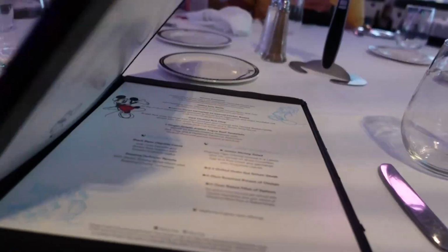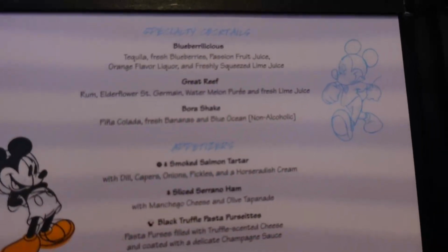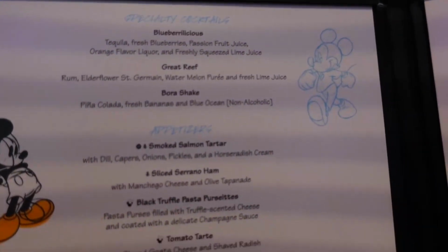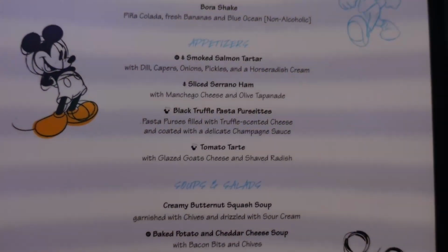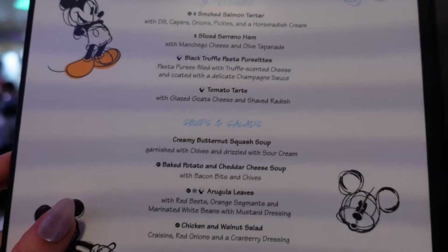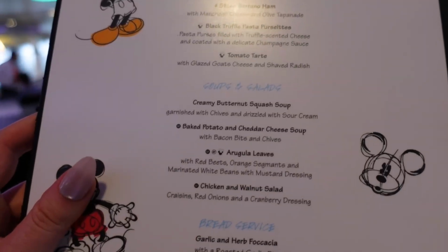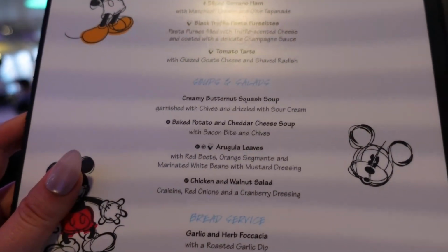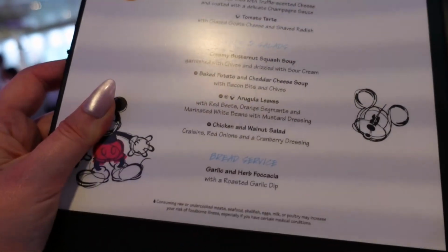This is the classic Animator's Palette menu that we know and love. So let's just go through together. There's going to be some strobing because of all the lights in here, but just bear with us. So you know the black truffle pasta brisettes are the only appetizer for me. It is the champion across all Disney Cruise Line appetizers. We've got soups and salads. Tonight I'm going to go for the baked potato and cheddar cheese soup. The bread service here is one of my all-time favorites.